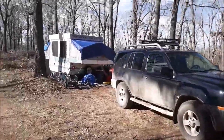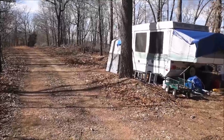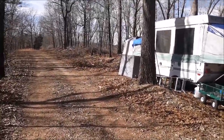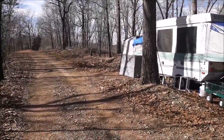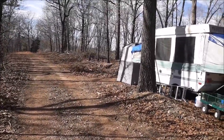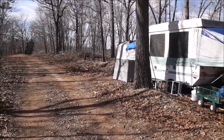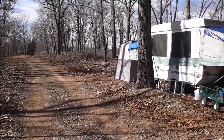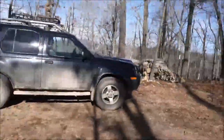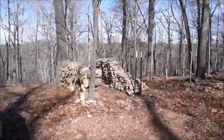Oh, and I got a little upgrade here. I put up my shower tent. That is really nice on days like today, where it's 60 degrees, taking a shower. That makes a huge difference. We're just coming off like 5 or 6 days of rain, cold. It's still getting below freezing at night. But today and yesterday warmed up.